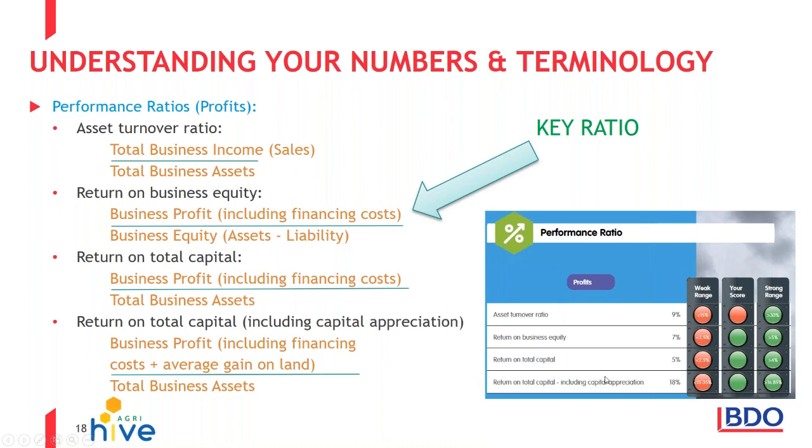what they actually mean. It's one thing to say, return on business equity is 7%, but what is that actually representing? So to understand that, it's a calculation of, well, what business profit do you make on a year-to-year basis, including all your financing costs, as a percentage of the equity that you've actually put into the business. So if you converted everything, sold all your assets, paid out all your liabilities, what's the equity value that you had sitting in there at the end of the day? And then how are you investing that to then make a return on that investment every year? And what kind of percentage are you getting?